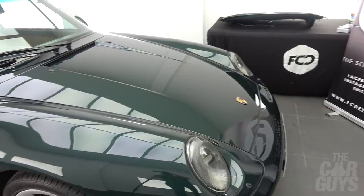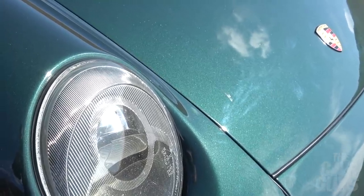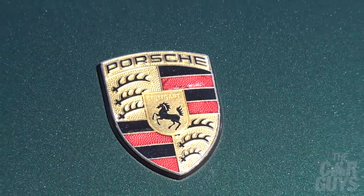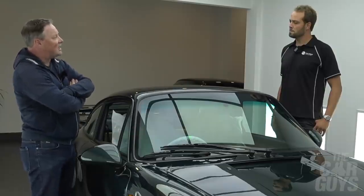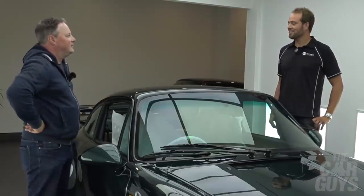So Jake, first thing that people are going to want to know is what was the condition of this car when I brought it to you? To be fair to the previous owner, it was in good condition for being 22 years old. Wash marks, a few stone chips for its age, normal. Swirl marks from bad washing. So considering the age and more importantly, considering the fact it was from Scotland. Yeah. Wasn't too bad. Not rusted away yet.